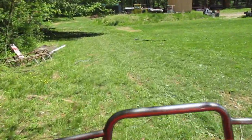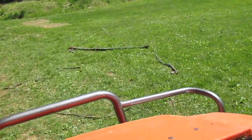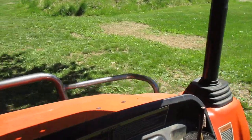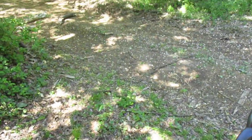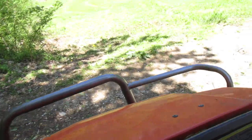You can kind of see, there's one there. That's no little stick there. That's a good sized limb. That's probably 3 or 4 inches at the bottom of it. And look at this. This whole branch came down here. There's a big branch there. There's some more of it up there, so it hit there and came down this way. I got this grass mowed.